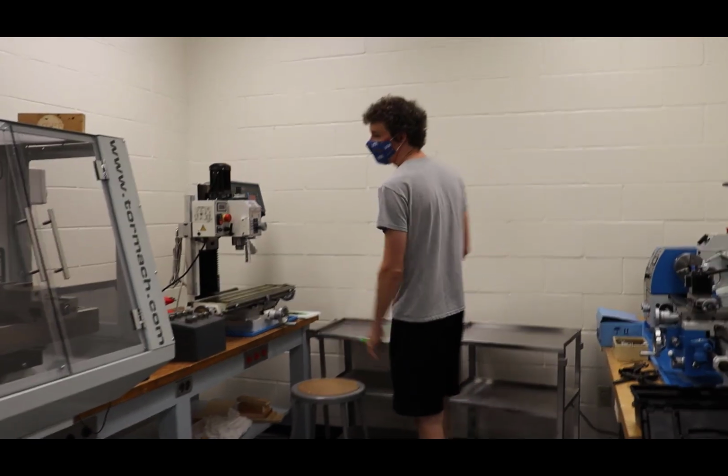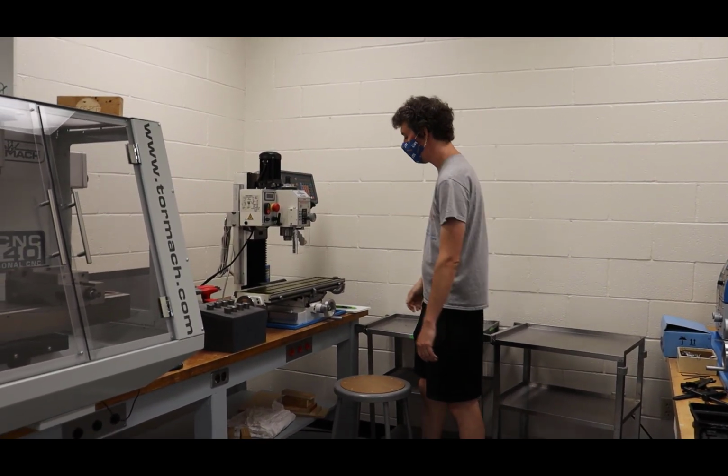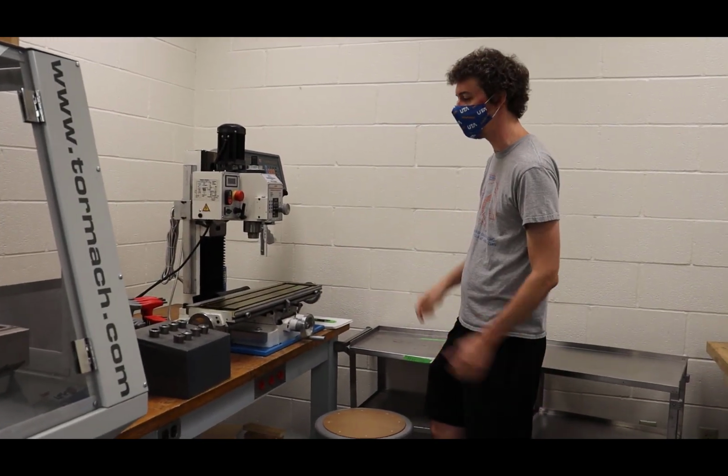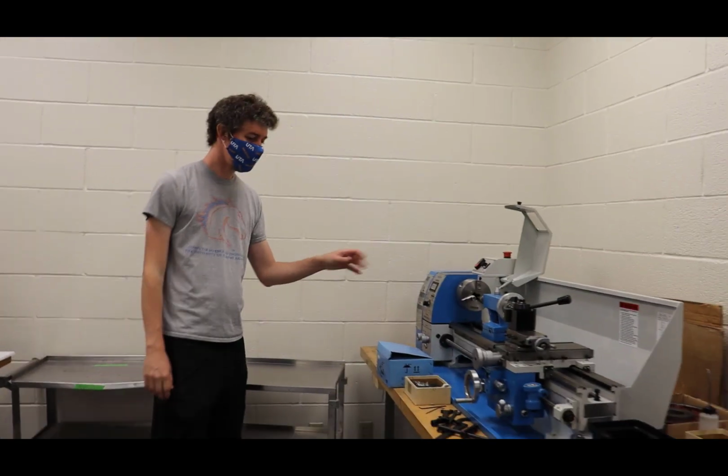We have a manual version of that. This is a manual milling machine. So you can actually do your cuts by turning all these knobs. If you need to do some kind of simple geometry, like cut a slot into something, you can do that here. We have a manual lathe.